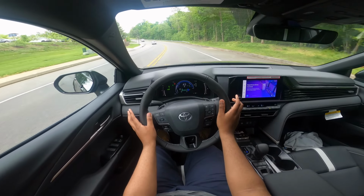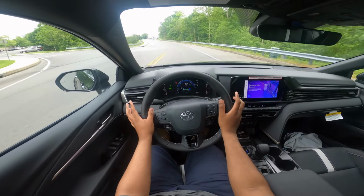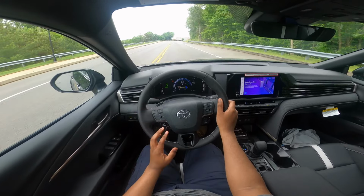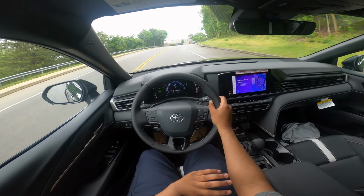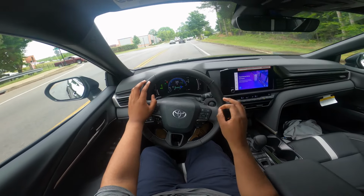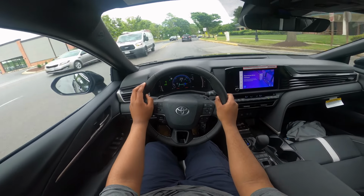Not to say that overall, I really don't have much negative to say about this specific SE trim. Now, keep in mind the price delta has gone up for this generation of Camry, especially in the SE and LE trims. The price delta actually didn't jump up that much in the XSE and XLE trims, but you'll definitely feel the sting in this trim right here.